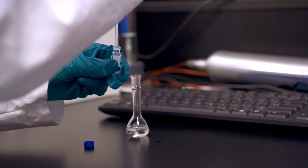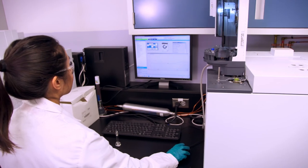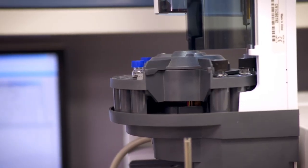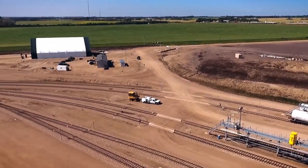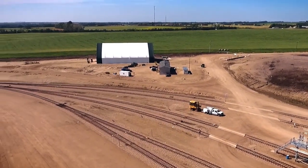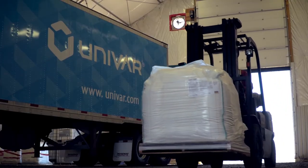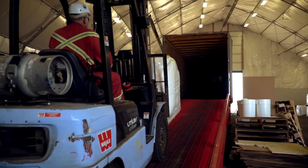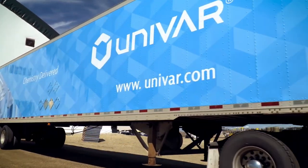Our independent QA lab supports current quality assurance testing of the products we transport, while allowing us to expand testing for any future products. With nearly 50 acres of property and 180 rail cars of storage, we have plenty of room to expand and ship and store product on site. This allows us to have the product customers need when they need it, and the ability to grow based on their needs.